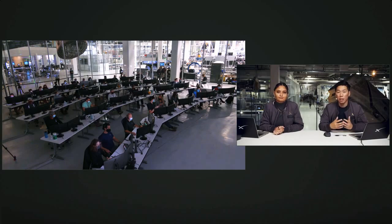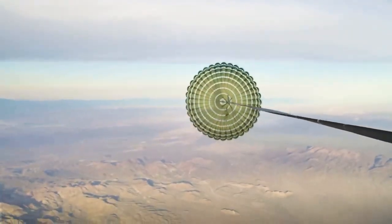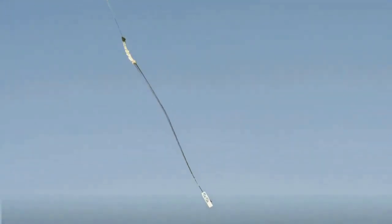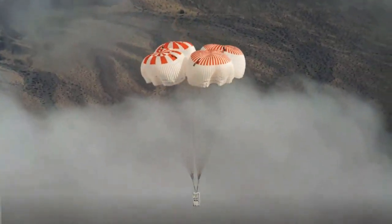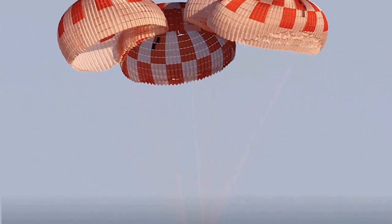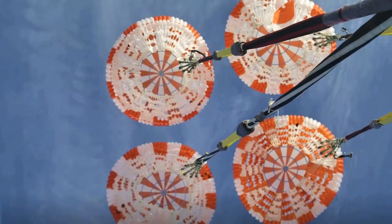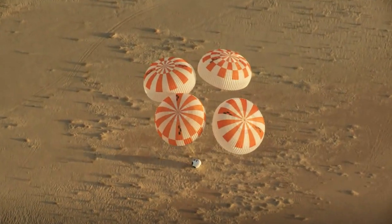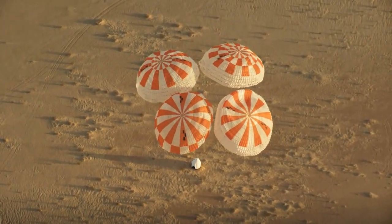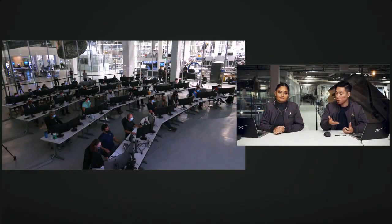First up, we have the drogue parachutes, and on screen now is test footage of the drogue chutes and the main chutes, testing the parachute system to make sure that everything is good. And these have gone through numerous amounts of tests to make sure that they are safe for flight. The drogue chutes are two smaller parachutes that are designed to stabilize the Dragon and slow it down before release of the main chutes, which you just saw on screen. Those are the four orange and white larger parachutes that will further slow down the spacecraft.